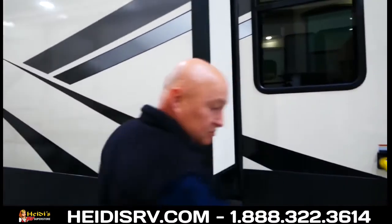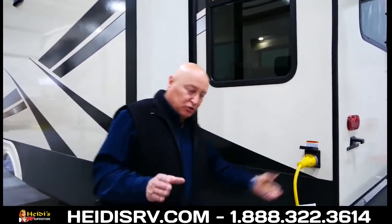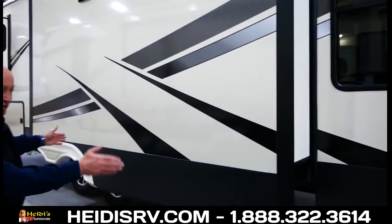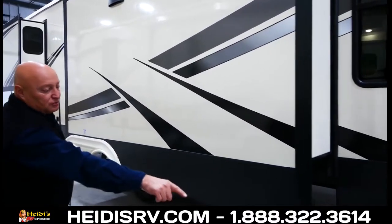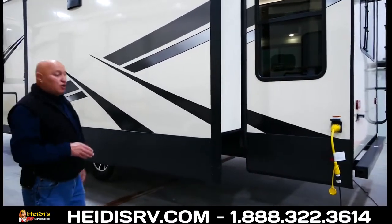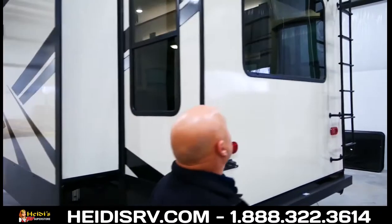It's hard to show dump valves when you have the slides on the outside, but on all our Sierras, we have two floor plans now, but every one we try to always put the electric hookup right here behind the wheels. It's always behind the wheels because that is the best spot. All your hookups are usually right here. There's two floor plans that we had to put it up here because there were no other place to put it.